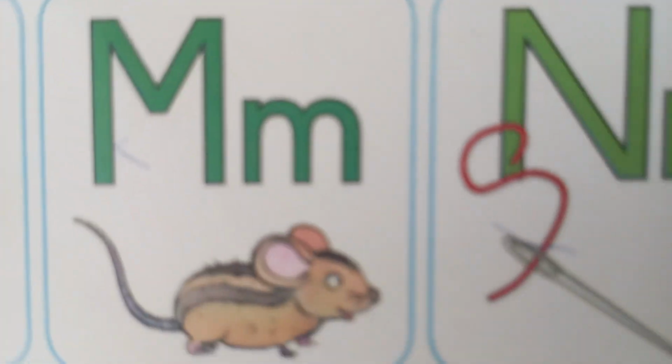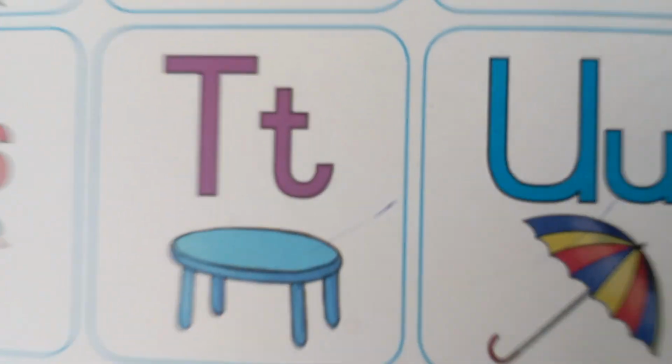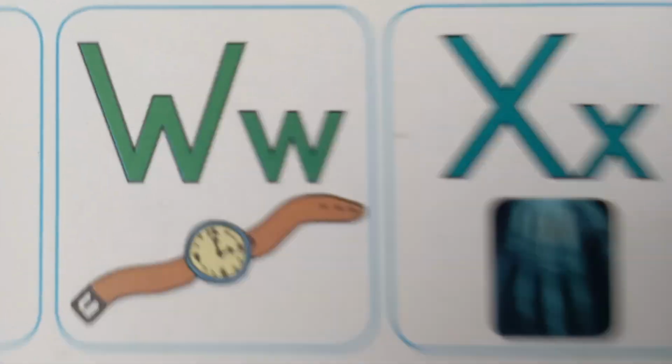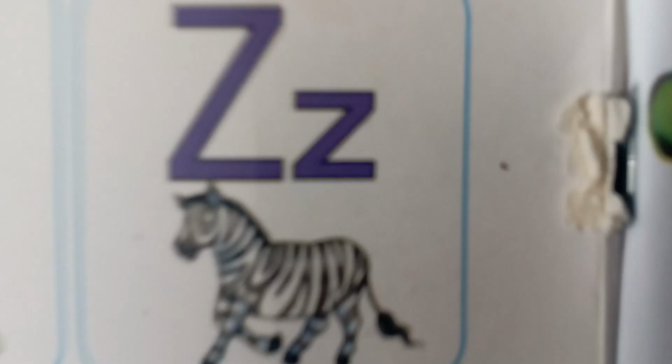L for ladybug, M for mouse, N for needle, O for orange, P for pen for frying the eggs, Q for queen, R for ring, S for snake, T for table, U for umbrella, V for vessel, W for watch, X for x-ray, Y for yo-yo, Z for zebra.